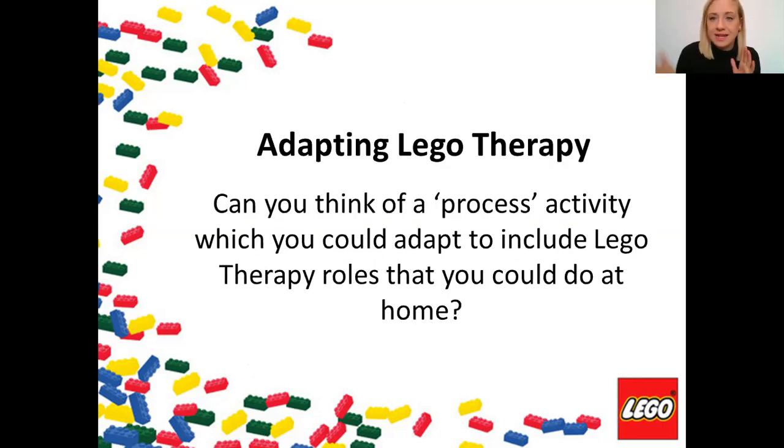So on to adapting Lego therapy. That's how we would do it if we had the right number of children and a nice small kit of Lego. Obviously at the moment everyone is at home and may not have access to those things. So just thinking of other activities that we could do, but still including those Lego therapy roles, so that engineer, supplier, builder, and encouraging them to stick to their role, and how they problem solve through that and manage the communication is so important.